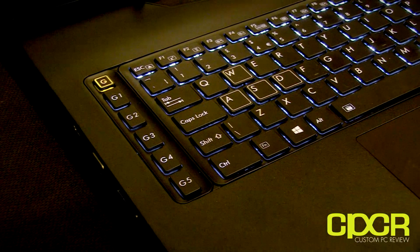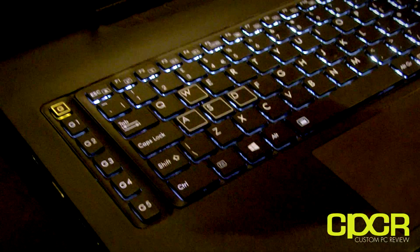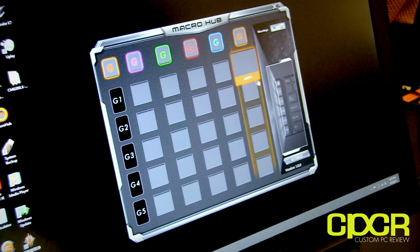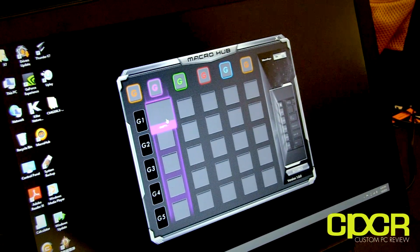So you're looking at the macro hub section right now. So let me turn that on. Let me show you what it's like. It's right on the desktop, sitting over there. That's the macro hub. Once it pops up, you can see that all of them are empty right now because we haven't put anything on it. You can see 5 different profiles. They're all color-coded, so you know what profile you're running.